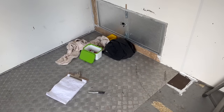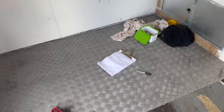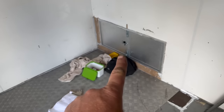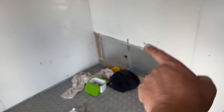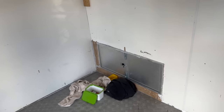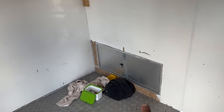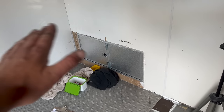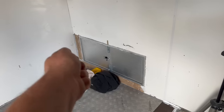What I'm going to start doing is the framework, so then we can start working out what storage we've got underneath. Now this is sat higher, but this is going to be where one of the back beds is, so we are angling this down slightly, so then when we put the gazebo in, it's a bit easier for us. We had no option, we couldn't sit this door low down because of the outside rails, so that is where it had to lie, but you won't see the angle because that will be where one of the sofas is.